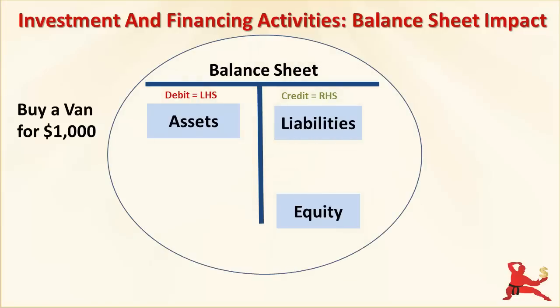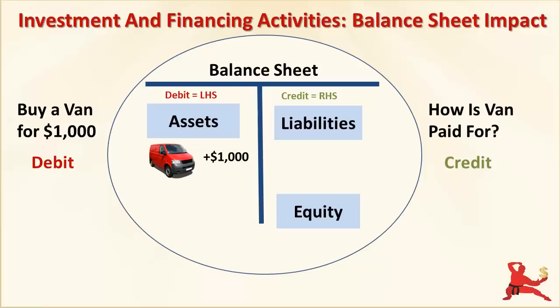Say your business buys a van for $1,000. This van is added to your balance sheet by a debit to an asset account, which might be called van or plant and equipment or whatever you want to call these types of assets. This debit has to be matched by a credit to ensure that the balance sheet is balanced. What the credit is will depend on how you pay for the van.